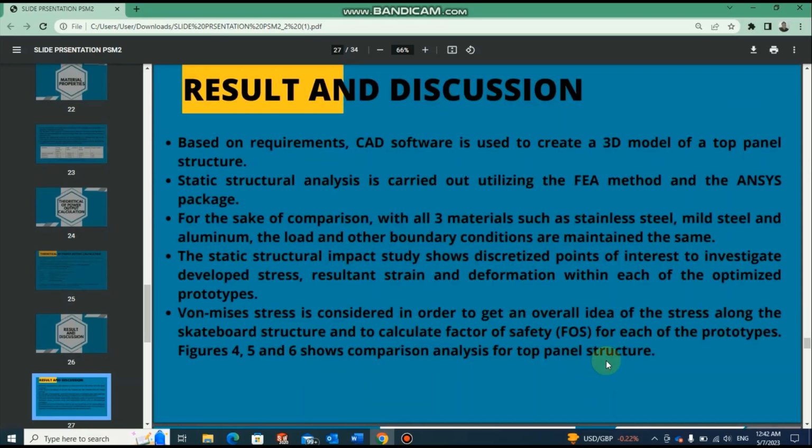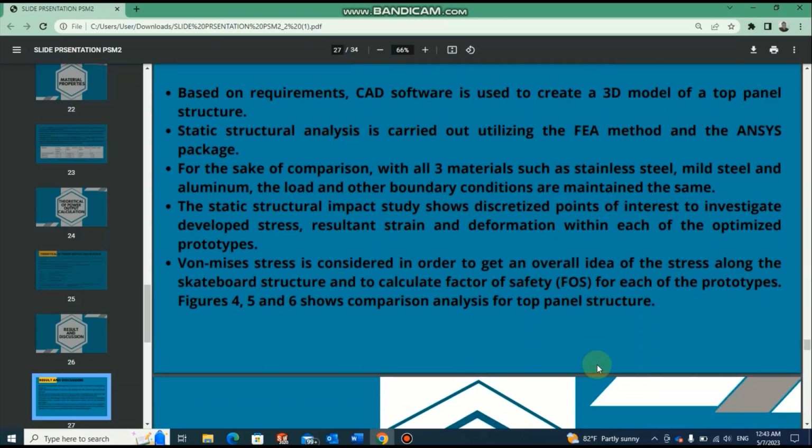Result and discussion. Okay, from the 3 materials analysis, using the finite element method, we can see the static structural impact study shows the critical points of interest to investigate developed stress, resultant strain and deformation within each of the optimized prototypes. 1 meter stress is considered in order to get an overall idea of the stress along the structure to calculate the safety factor of each of the prototypes. Figures 4, 5 and 6 show the comparison analysis for the top panel structure.